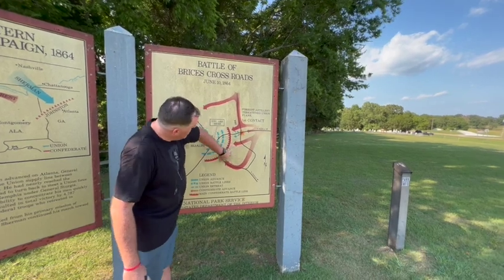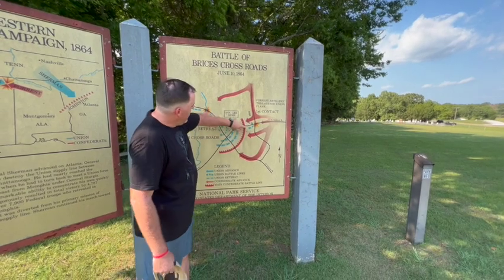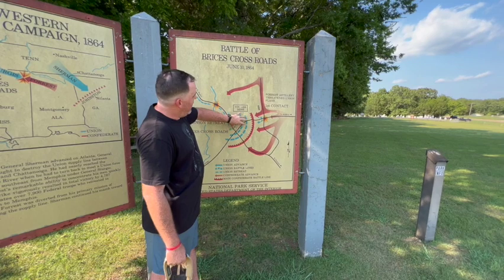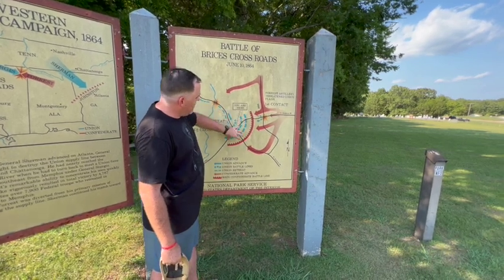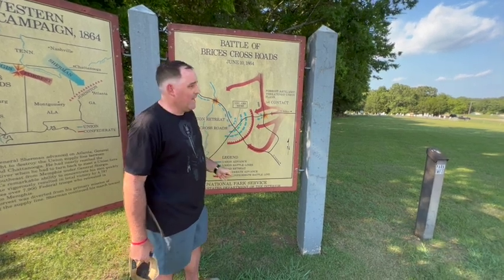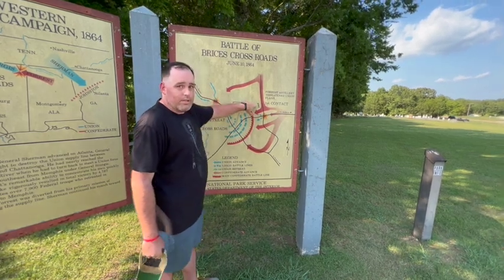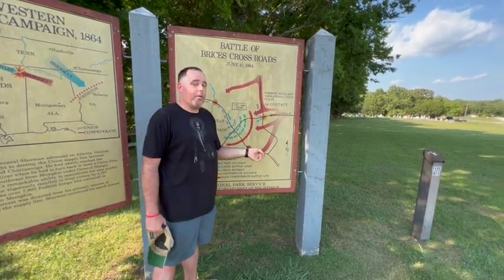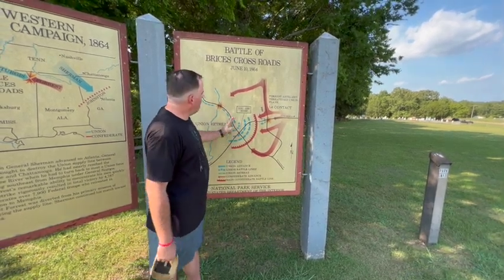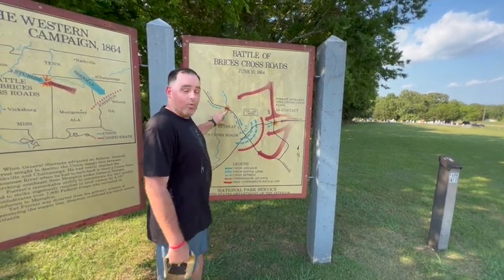As these three divisions of foot cavalry now turned into infantry, slowly but surely marched through the thicket of Brice's Crossroads, and with the Union already being fatigued, they had no idea, they didn't have a grasp on how much Confederates were in front of them, how big of a unit it was, and because of his dismount and his artillery barrages, they actually thought the entire time they were fighting an army 2 times their size. So they would hold, fall back, hold, fall back, hold, fall back. When they reached the Tishomingo Bridge, which you will see later, that's where the rout took place.